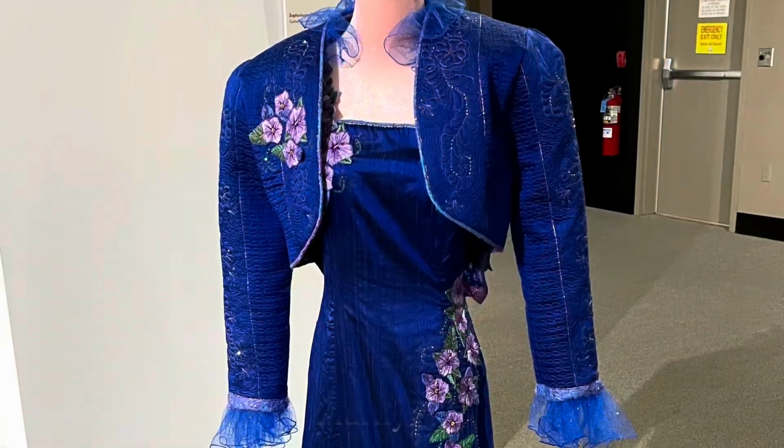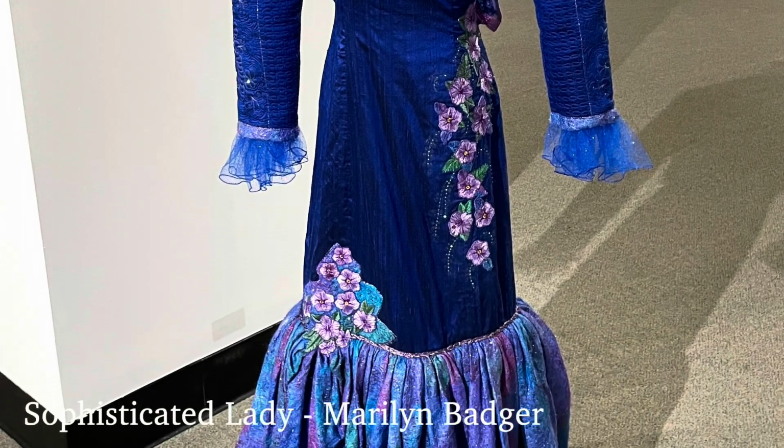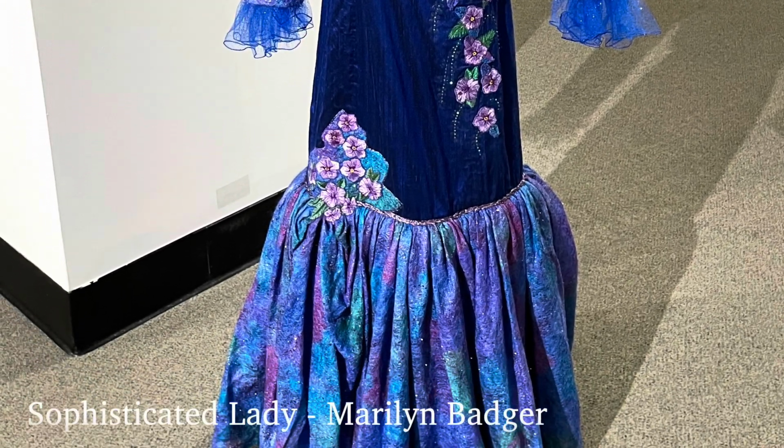As I mentioned earlier, you'll be amazed by these quilts, and I know it's well worth your visit. I was totally surprised by what I saw.